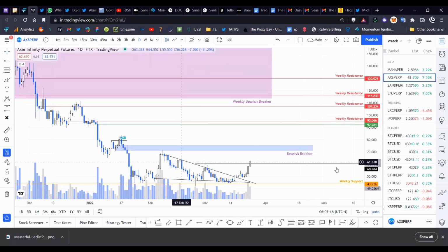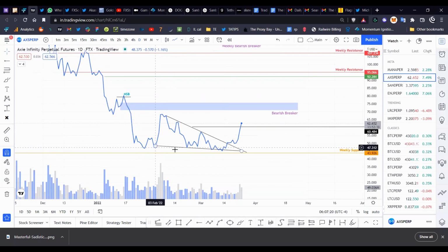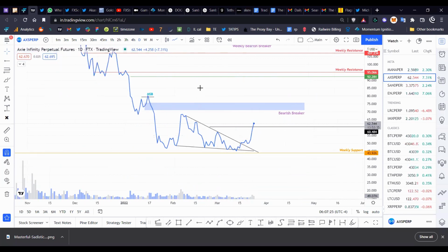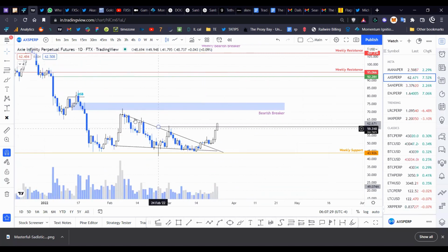Axie Infinity price kind of produced a falling wedge pattern from 3rd Feb to approximately 16th March. And the breakout since then has been extremely efficient. It's not only retested the declining trend line here, but it's also managed to set up a demand zone and rally above the March 1st swing high.